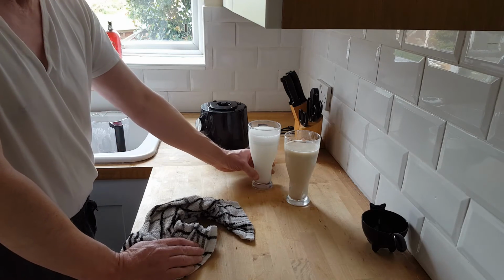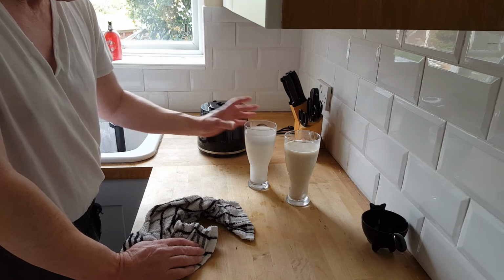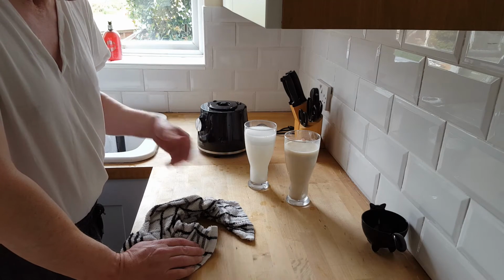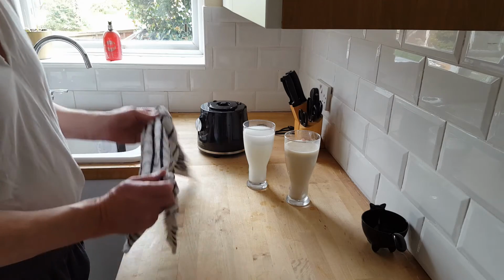What I might try and do, and I won't do this now in this video, but I might try pre-cooking the rice for a few minutes first, then rinse it and then blend it as I have done with this, and just out of curiosity to see how that comes out.